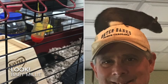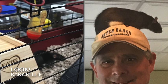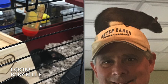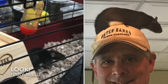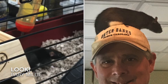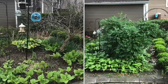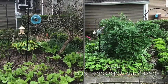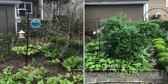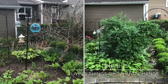Rule number 2. Living things grow and change. Look at me in this picture when I was a baby. Every animal that is born, whether it's a person, a rat, a puppy, or a fish, grows up and changes. Plants grow and change too. Trees grow bigger, they grow branches, vines get longer, buds sprout, and leaves and seeds grow.